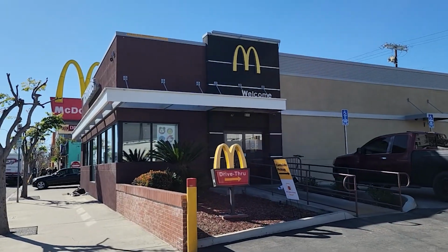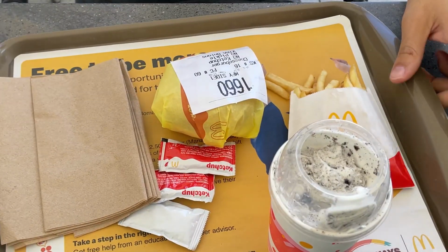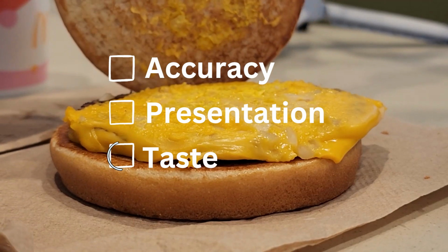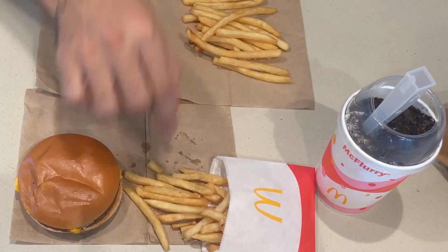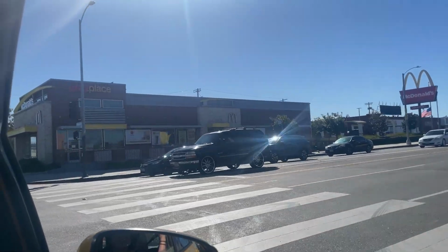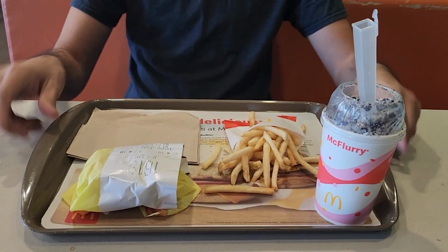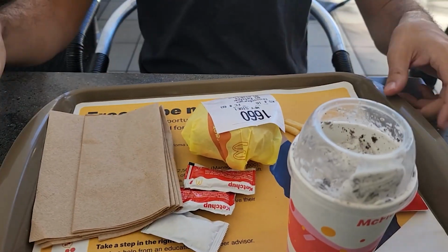First, the rules. I'm hitting up each McDonald's with the same complicated order. Then, I'm going to rate the McDonald's location based on accuracy, presentation, taste, and we'll see if any location skips out on fries. At the end, we'll give McDonald's a very scientifically proven score on consistency. Spoiler alert, you may be surprised at how different the prices are from location to location.